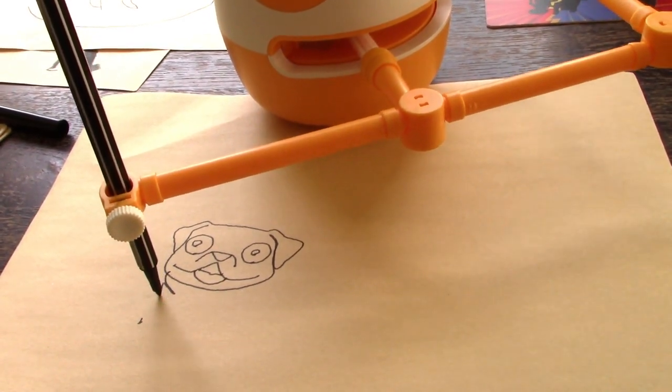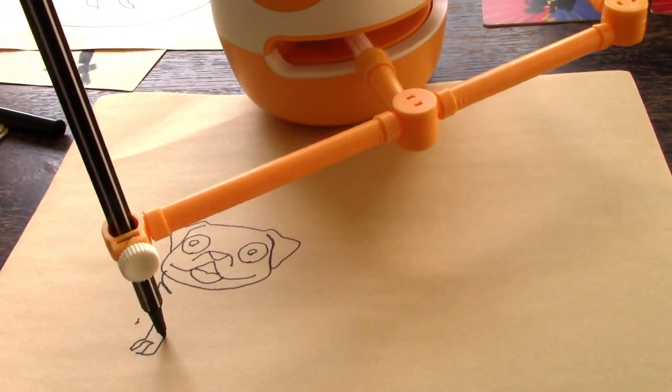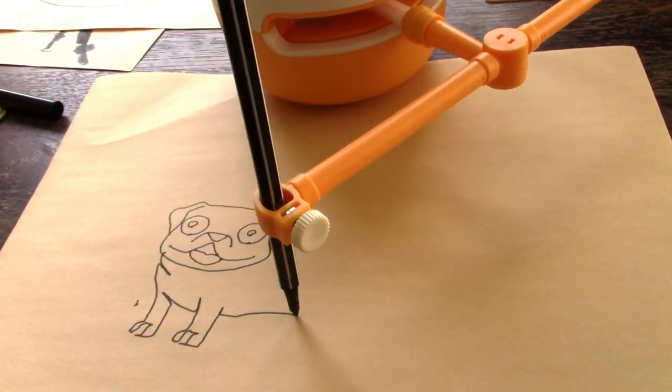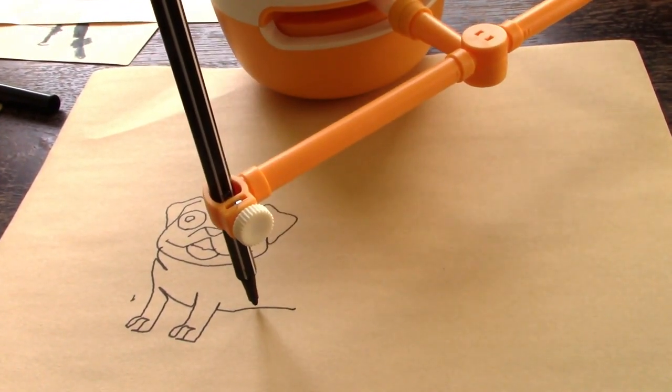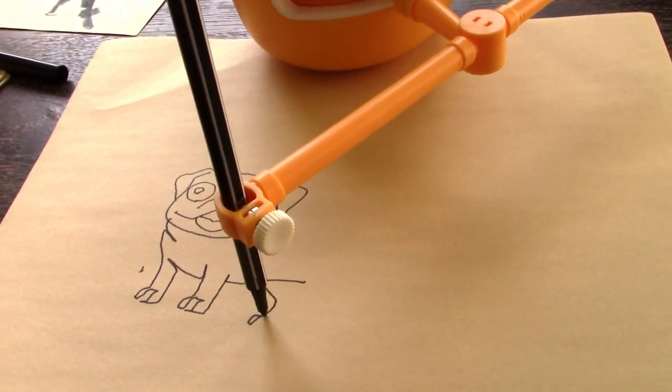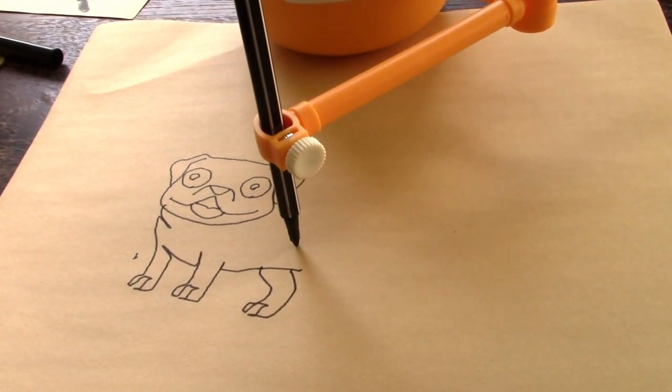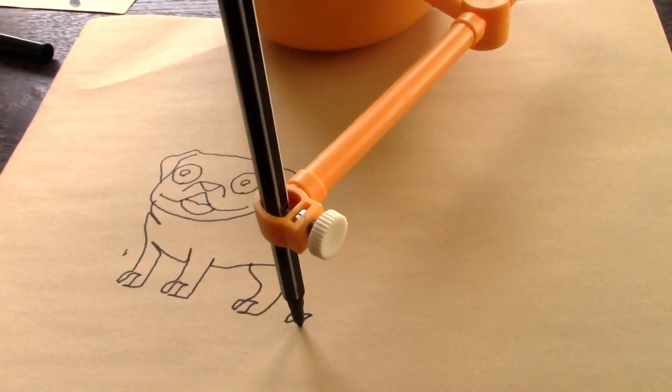I like chasing cats and playing ball games with my human. I have always been called a pug. Man's best friend. What am I? Dog. You're literally drawing it.